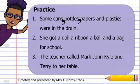Number 2. She got a doll, a ball, a ribbon, and a bag for school. Reading that kind of confused me without the commas to differentiate the different items. So let's put in our commas. She got a doll, a ribbon. So we have a doll and we also have a ribbon. So there's a comma to separate doll and ribbon. Let's go on. After a ribbon, a ball. So we see there's another item that comes up there, ball. After ball, we have "and." So we know that "and" is going to take us to the last item, which is a bag. So let's read our sentence now with the commas. She got a doll, a ribbon, a ball, and a bag for school.